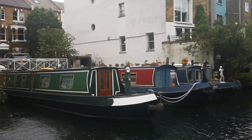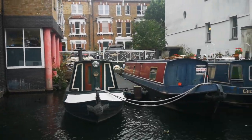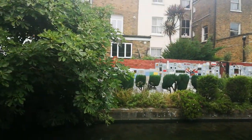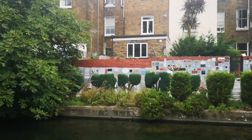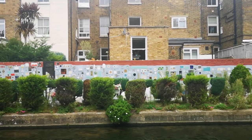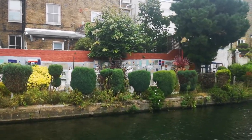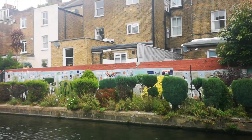There's some sneaky little pontoons in there. Oh, one for sale. There's little spits of land all the way along the canal that people make full use of. There's a huge strip of mosaics garden here. I don't know if that's for one person or whether all of the houses behind use it, but it's amazing.